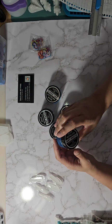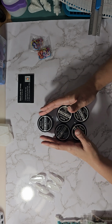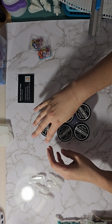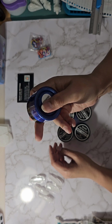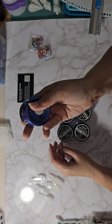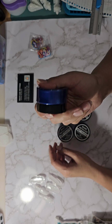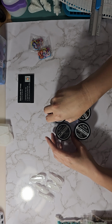They were $5.48 each for those. Anybody who knows that pastes are expensive knows that for 50 grams is a really good deal for that amount. So I'm excited to try these out soon.